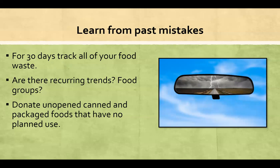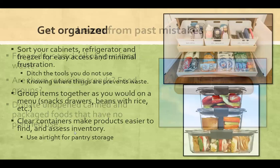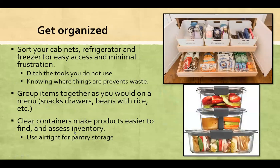And then also take a look at what you have already on your shelves right now. If you have unopened, canned, and packaged foods that have no planned use, this would be a good time to donate them to the food bank, because the other thing that we want to try to do here is that as we clear out some of this inventory that has no planned use, you're making it easier to manage your own inventory. You're getting better organized. And when you have better organization in your kitchen, you can stay on top of your own inventory.